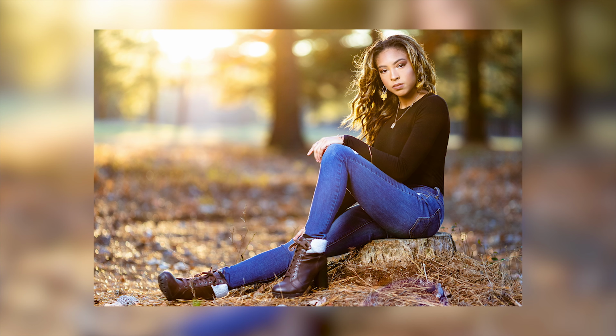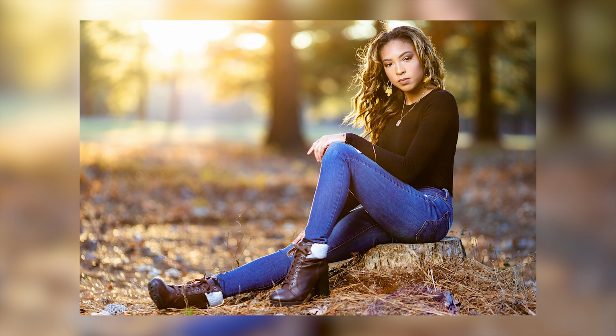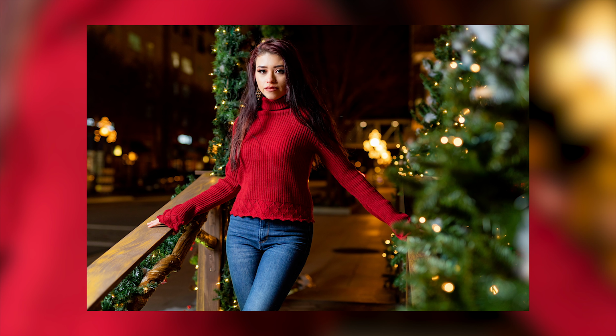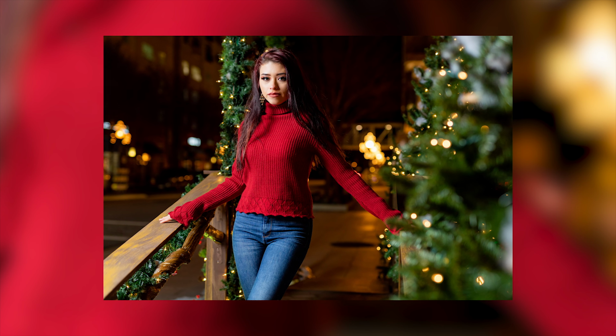But it's also great because it gives you a very shallow depth of field, and that's when you have a lot of blur in your foreground and background, and you get a lot of that bokeh in your image, and that's the amount that's blurred in your background. And this is really compelling for portraits, macro photography, anything really.